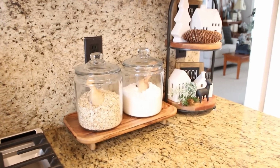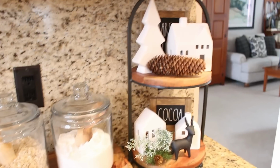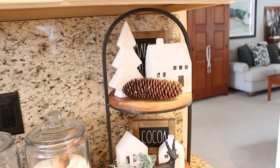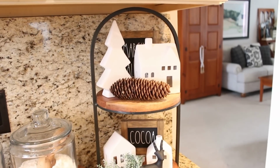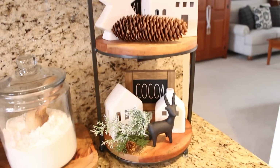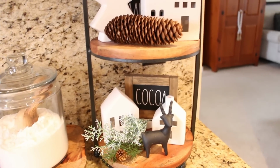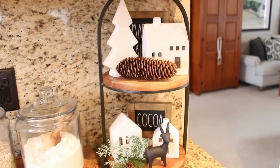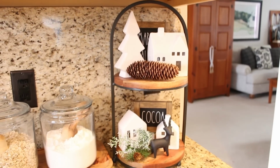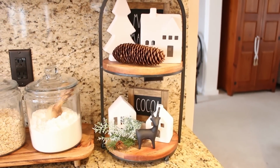Then on this side of the stove, I have some canisters here with oatmeal and flour. And then on this tray, I have a white pine tree, a little white house, of course another pine cone. Down below, I have a couple more houses, and I have a marshmallow and a cocoa sign that my sweet friend made for me a couple years ago. And I also have a little black deer.